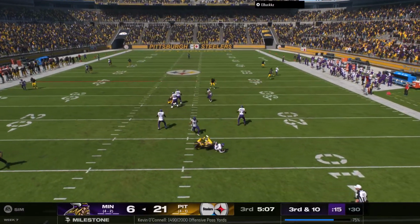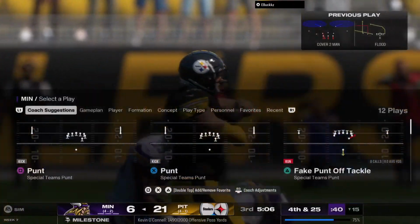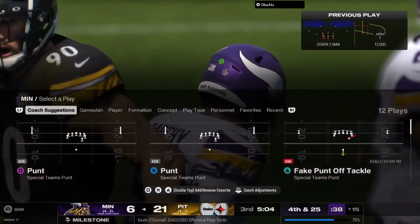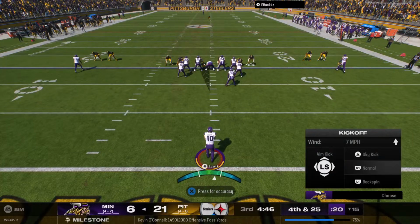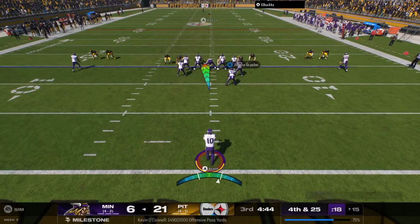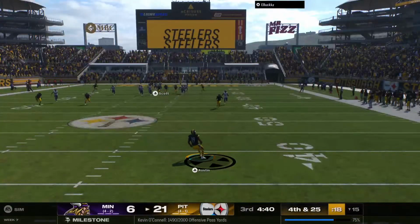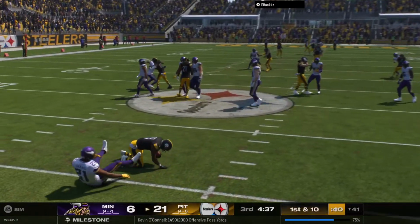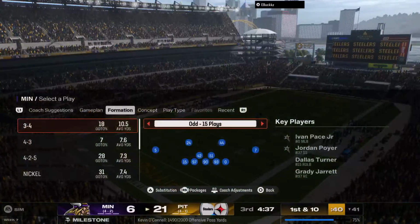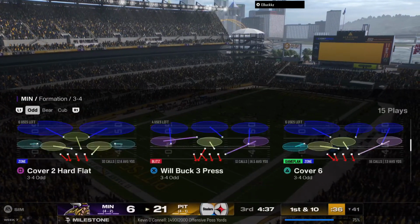Where is he lining up? And a big loss here as he's taken down. Multiple defenders getting to him there for a huge loss. I'd say it's not panic time yet, but let's be honest about it. Empty possession here, not what you're looking for when you're down a couple of scores. Absolutely not. Trying to start the second half off on the right foot. Unfortunately, going to give the ball up. We'll call that a 43-yard punt, 2 on the return. And the Steelers will go on offense here, 1st and 10.